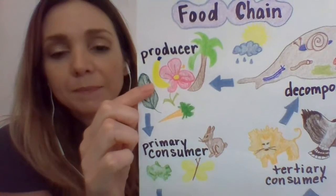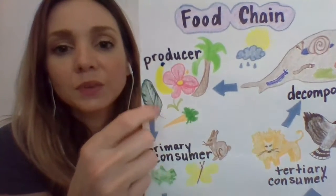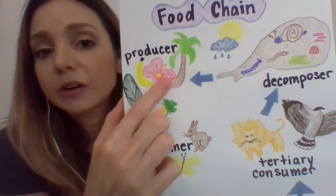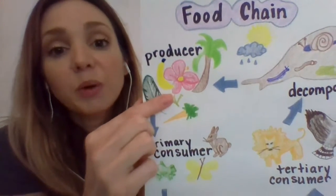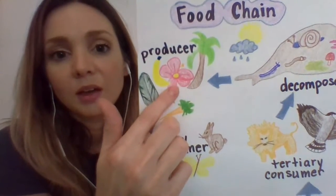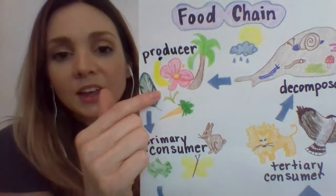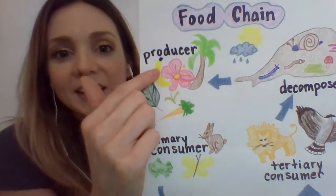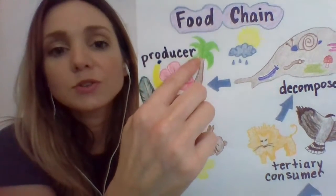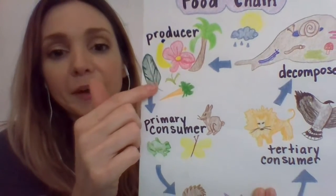Producers might be any kind of fruit or vegetable, leaves, flowers, trees. Any part of the plant, and any plant, makes their food from sunlight, water, and soil. That's how they get their energy. Now, they're called producers because they're producing their own food, which is different from our next group.